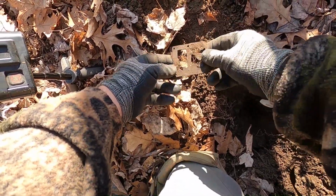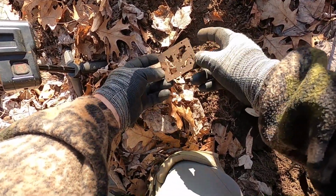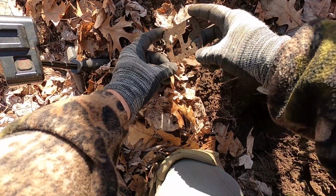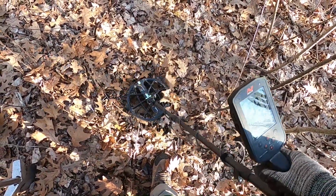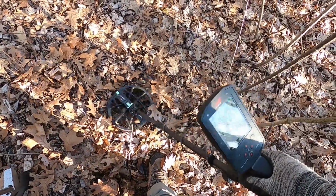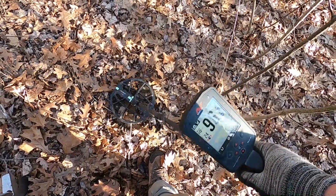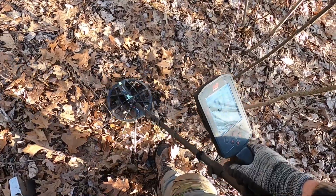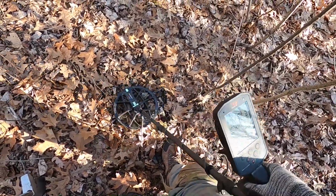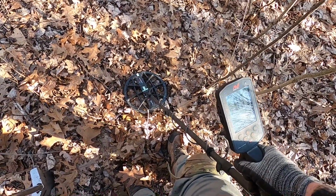If we get some writing on the side or something that might identify it. But that's part of a clock. It's a brass plate. That's pretty cool. It's too high to be, there's no way it's a silver, deep silver. It's showing us this little oblong dot near the top. That's really deep. Man, if that's silver and it's deep, the Manticore would score again. We'll see what it is.